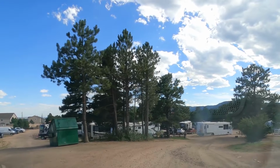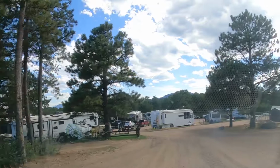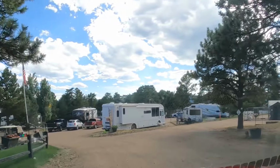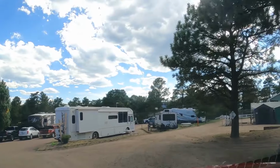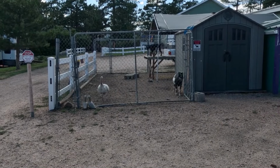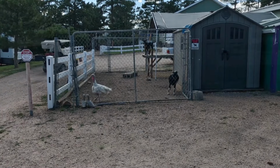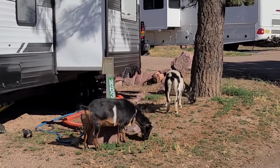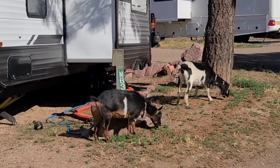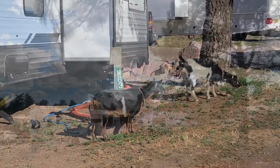Now, over here on the right, before we go back into the park, are a couple of the park mascots, we'll call them. Yes. And one I'd love to have shown you and couldn't. They've got a turkey, they've got a couple of goats, they've got a huge pig that lives in there that wasn't out at the time. But those goats are allowed to free range in the mornings. They're keeping the grass all down. Yeah. Look at how fat they are. Yep.